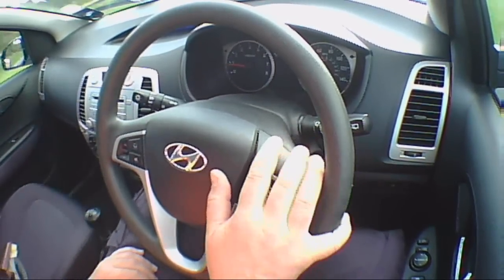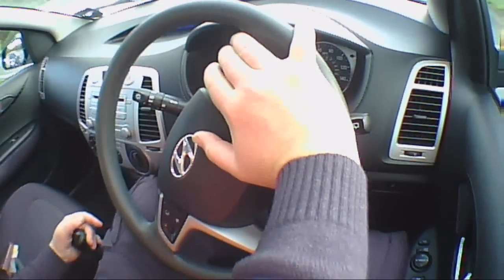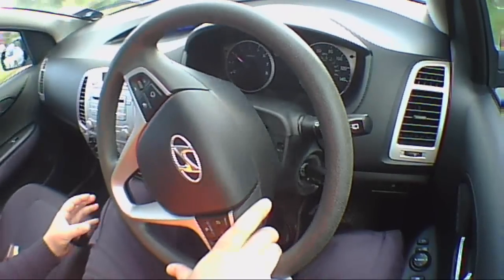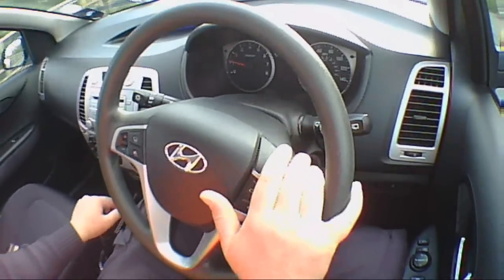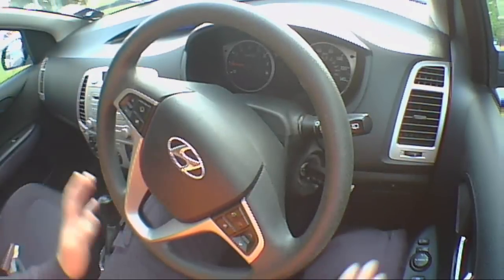Now, the first thing I want to say about this vehicle is it's got very, very stable riding. As you drive along, average 30-40 miles an hour, if I give it a bit of a wiggle at the steering, it's really quite steady and firm for a small car. I'm quite impressed with it actually, considering it's only a Hyundai.